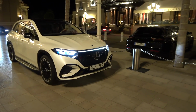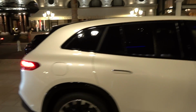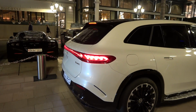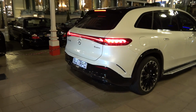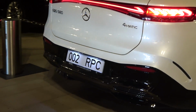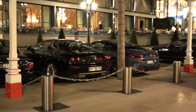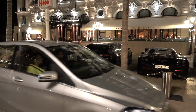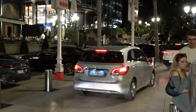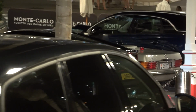Well, night has fallen, but one of the other interesting things here is when you start looking at where the different plates are from, all the different countries. An EQS SUV. Might even be the first one of those I've seen. Not even sure where that plate's from. Is it from Sweden or something like that? Estonia, I think. That is from Estonia. Point proven. Got Monaco plates. We've got a French plate on that car. Monaco plate, Swiss plate on the F8, Italian plate on the Panamera. Obviously loads of British plates. In fact, the 812 up there, wait for it, is from the UK. Very international when you're around here.